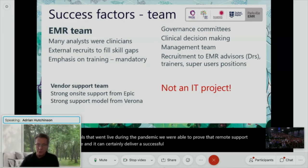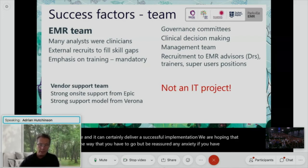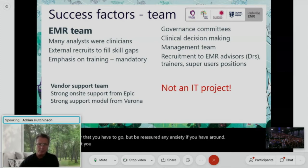We're hoping that that's not the way that you have to go, but be reassured, any anxiety that you have around that, it can certainly be accommodated by the vendor and also your project team.